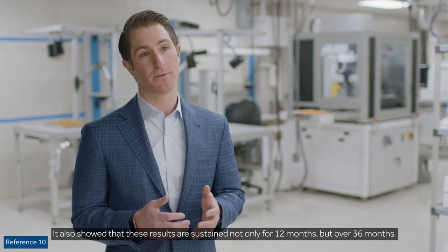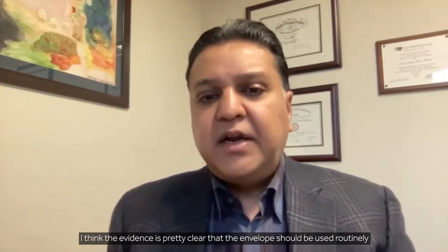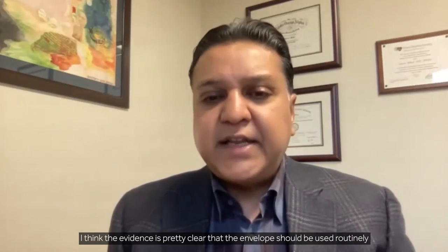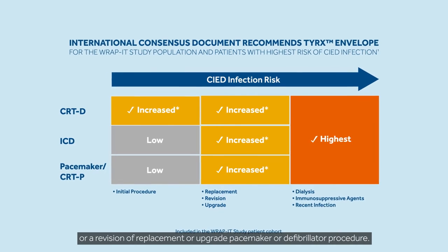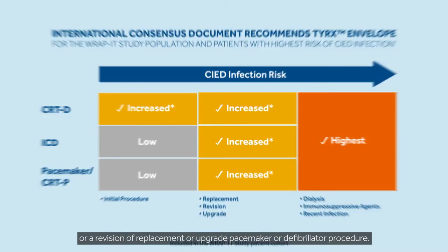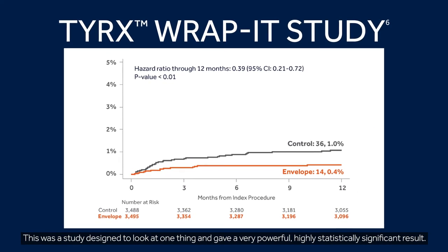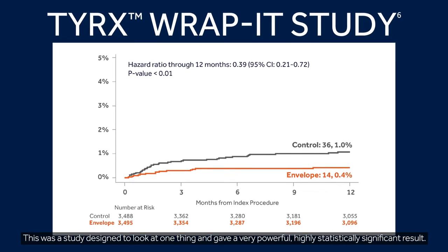It also showed that these results are sustained not only for 12 months, but over 36 months. I think the evidence is pretty clear that the envelope should be used routinely in patients undergoing either a de novo CRT procedure or a revision, replacement, or upgrade pacemaker defibrillator procedure. This was a study designed to look at one thing and gave a very powerful, highly statistically significant result.